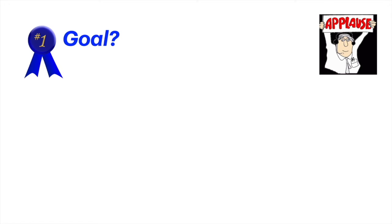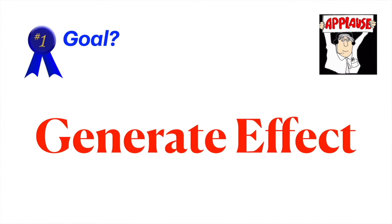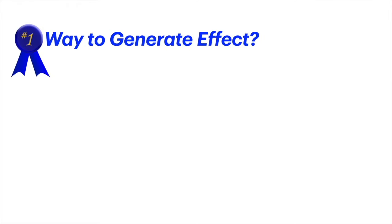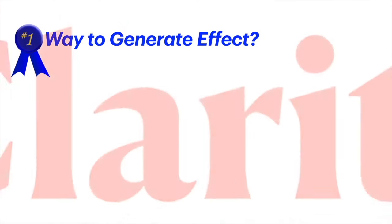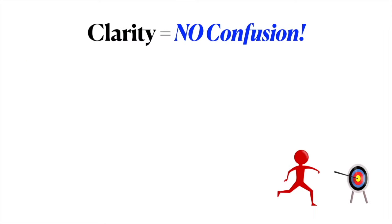Whether your marching band performs at halftimes only or you're designing a show for state championships, the goal is the same: entertain the audience by generating effect. Regardless of venue, the best way to generate effect is through clarity. An extremely clear written product leads to increased student understanding and ultimately more effective communication.